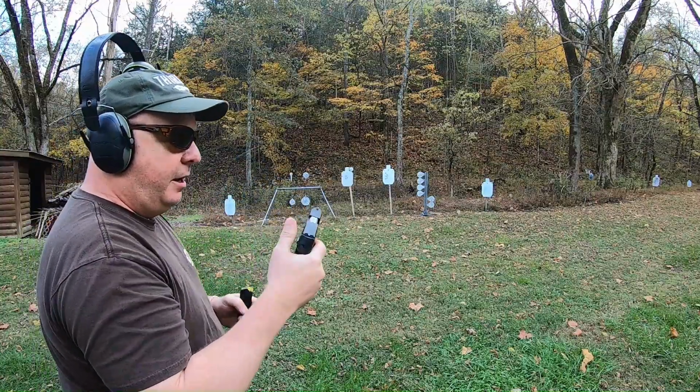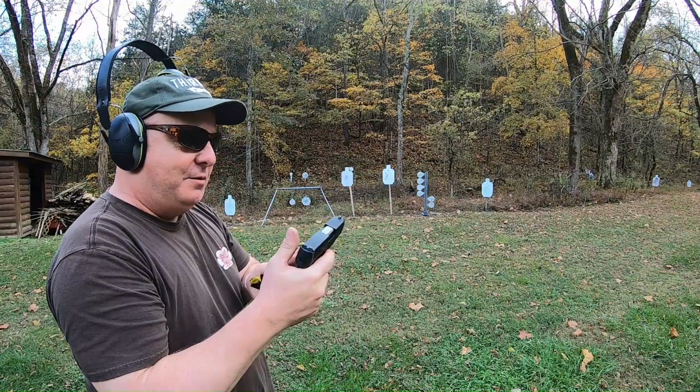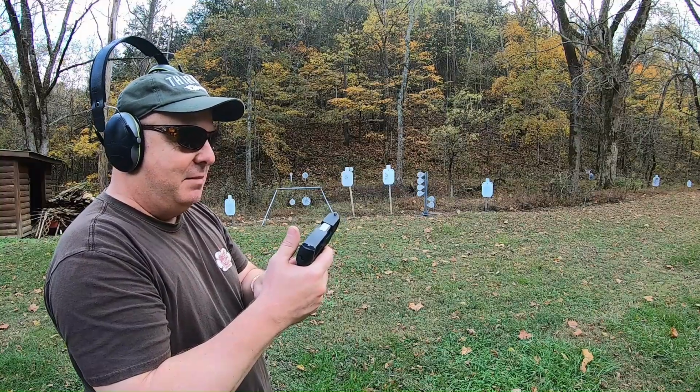All right, first impression for a small pistol, 22.5 ounces, doesn't feel that snappy. Trigger, like I said, it's got that long take up, but it's actually not bad. I'm enjoying shooting this.